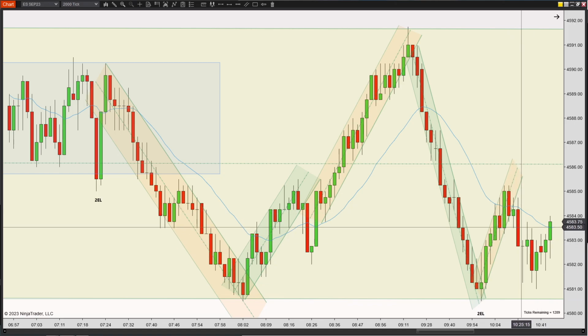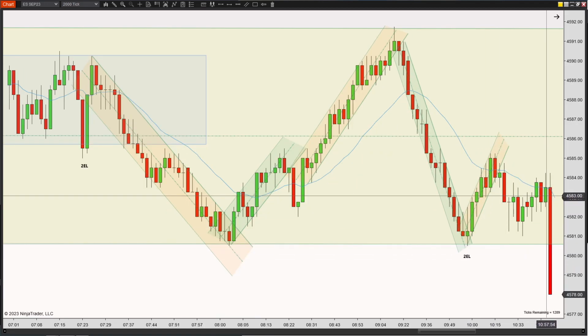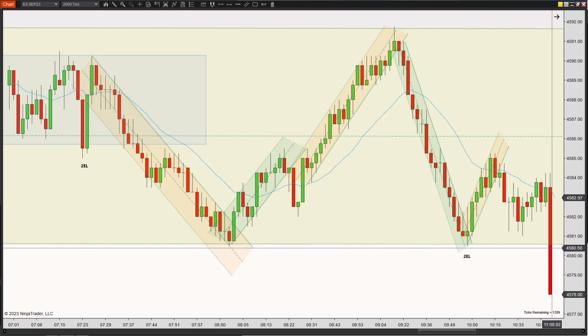So I've just kind of abandoned the idea of taking a long at this point or taking a short because you definitely don't want to short into this potential support right here. So I'm just kind of sitting on my hands. This flashes down. This is pretty close to when the FOMC rate announcement comes out.